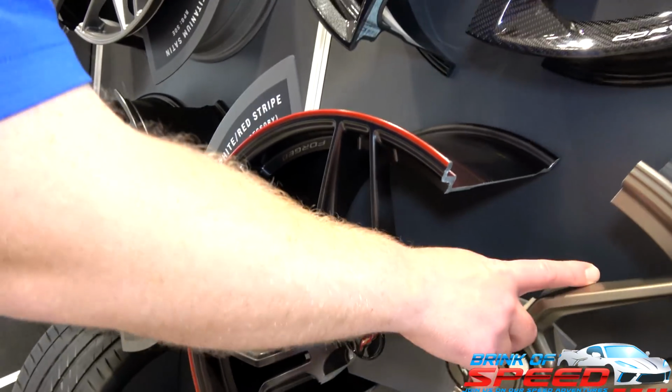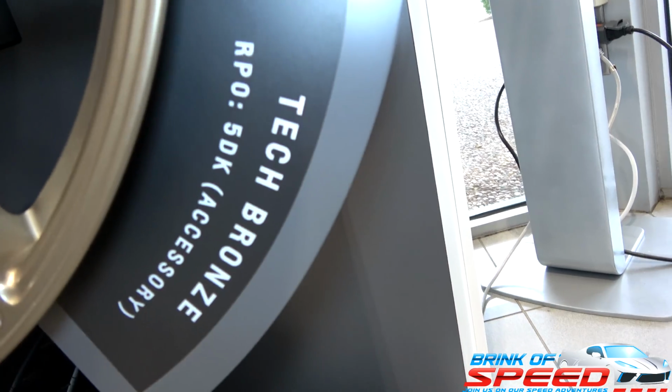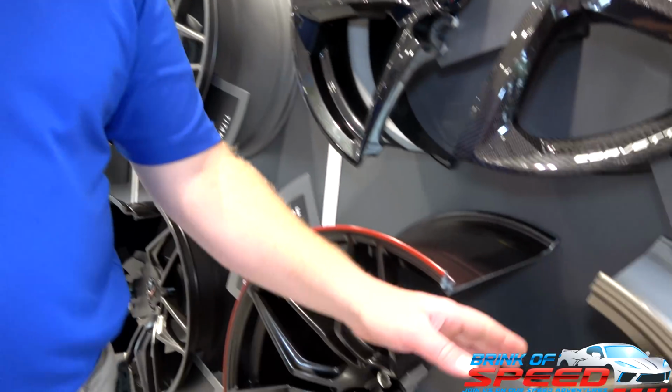Now again, this is pewter, I'm assuming, right? Oh, it's bronze. They call it bronze? Yeah, they call it Tech Bronze. Unfortunately, I'm a little heartbroken. I have yet to have a pewter wheel show up at Corvette World. I've only seen one, at Carlisle. So not a lot of people ordered it on the base C8.